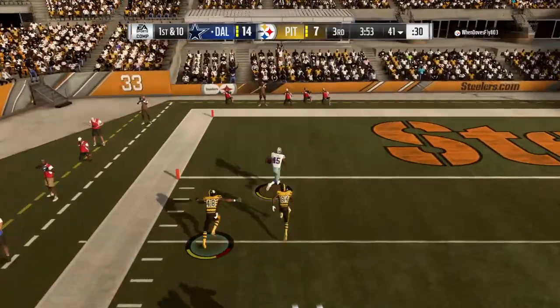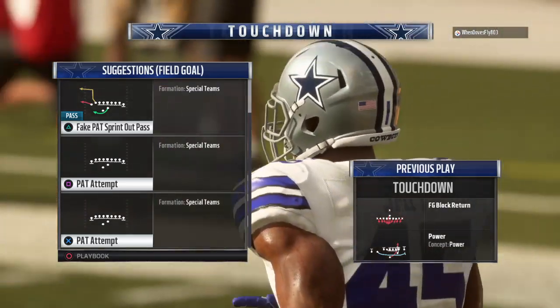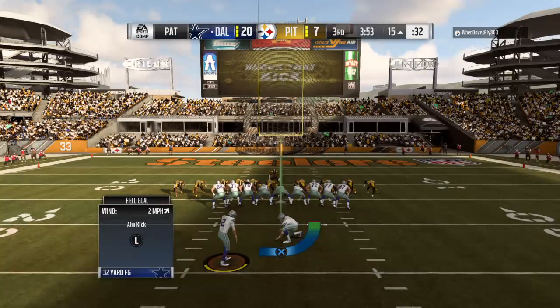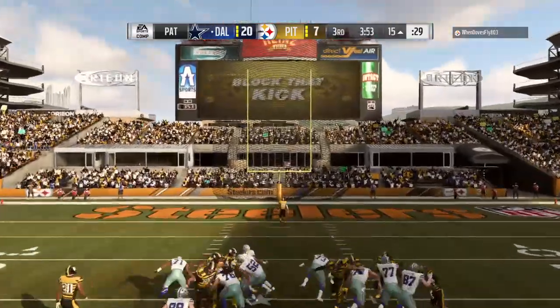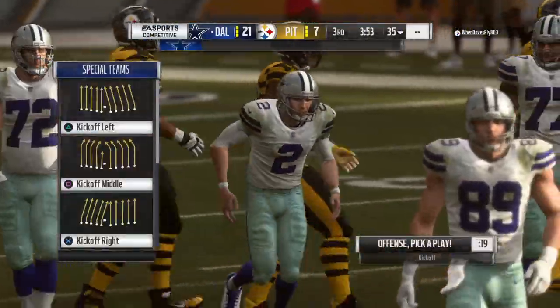And he's free going down the left side. It's a foot race. Touchdown, Cowboys. A big play there. 59 yards. And the Cowboys will extend their lead. Extra point splits the uprights, and it's now 21-7.